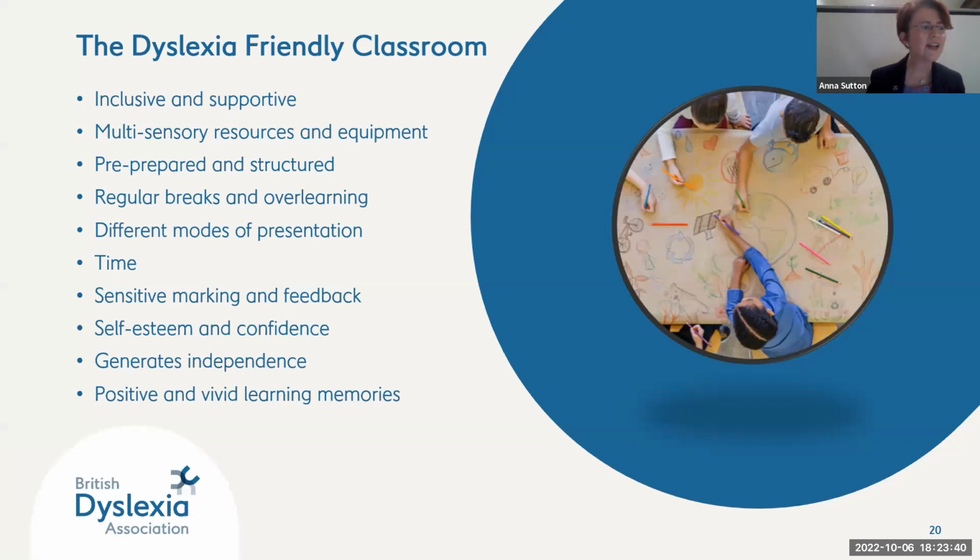Lessons are pre-prepared and structured so the learners know what's coming up. There are regular breaks and opportunities for overlearning, maybe different modes of presentation to make the information accessible. Time, one of the biggest things we all need these days and we need in the classroom, time to complete tasks and time to process new information. We need to mark sensitively and give constructive feedback.